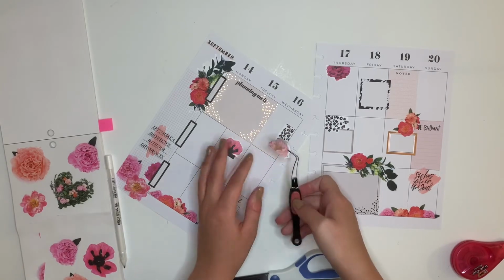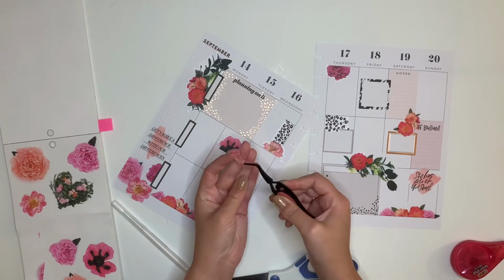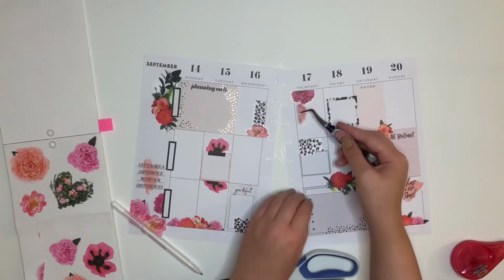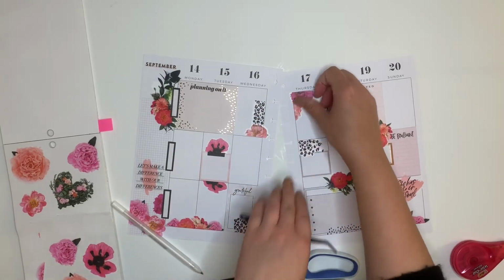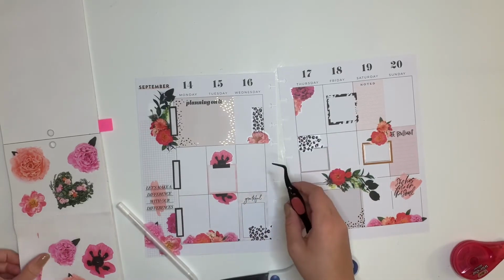Maybe we layer like that direction. You can kind of see where the different shapes are cutting off, but I feel like once we get it filled out a little bit more, it'll be fine. So this one I'm gonna layer up here, and I'm layering this one so it overlaps that and kind of forms like a little corner of the box.